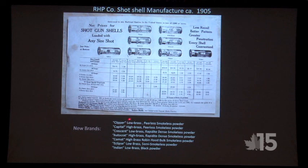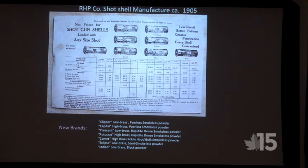So if you collect these different drawbacks things, you can make a collection that will fill up this whole wall with different shapes and sizes. Robin Hood was really strange. It was one of the few companies that had so many different brands at this time. If you look at DuPont, it had five. And this is amazing stuff.